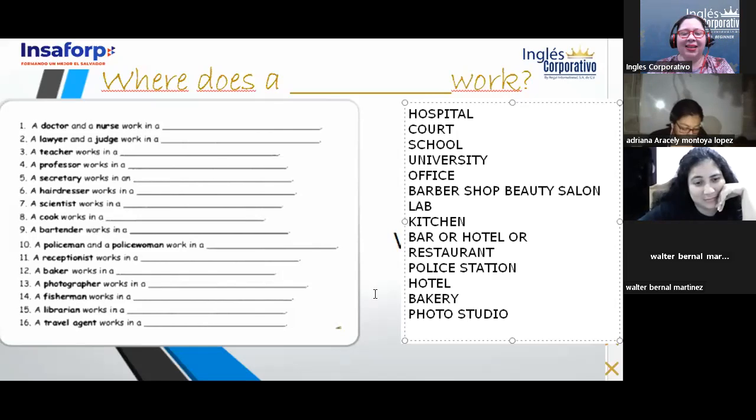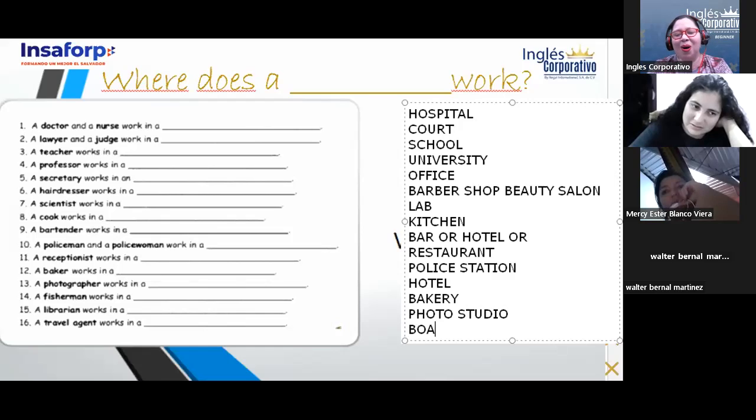Okay. All right. Now, number 14. A fisherman works in a? Maybe a boat. Yay, in a boat. También in a ship, all right? In a ship.